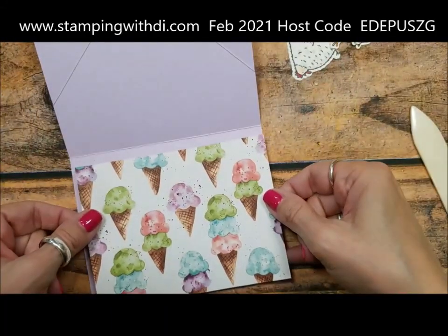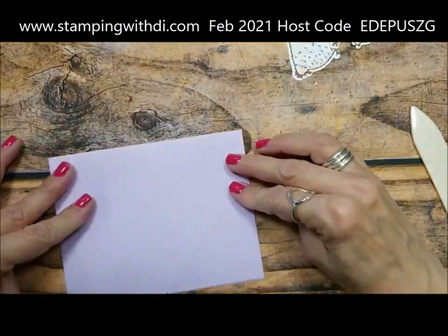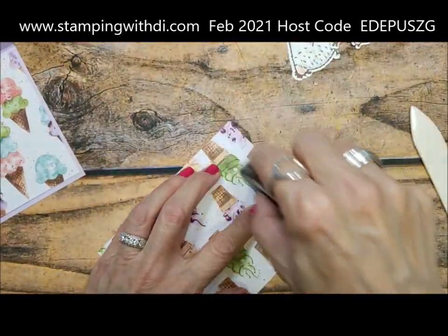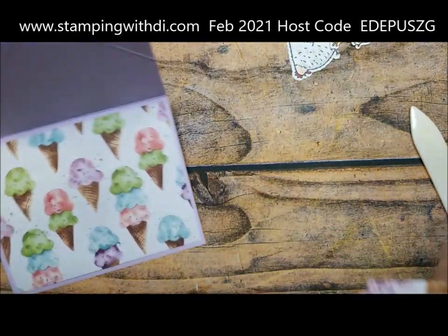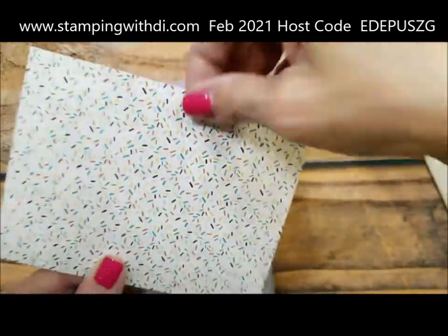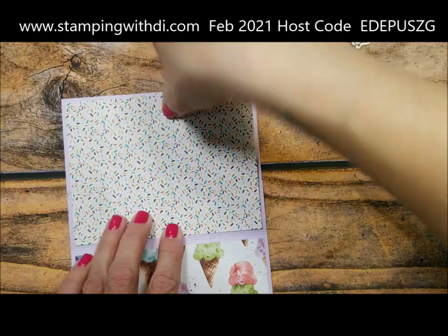Okay, so then this is the ice cream DSP, and that's going to go on the inside like that. And then this is also the DSP for the ice cream. Now it's important that you pick a DSP that doesn't have an up or a down. So you wouldn't want to put the ice cream, because this is going here. So let me show you. So this is just the sprinkles. And I don't even know what this card is called. I'm just saying it's a basket card.